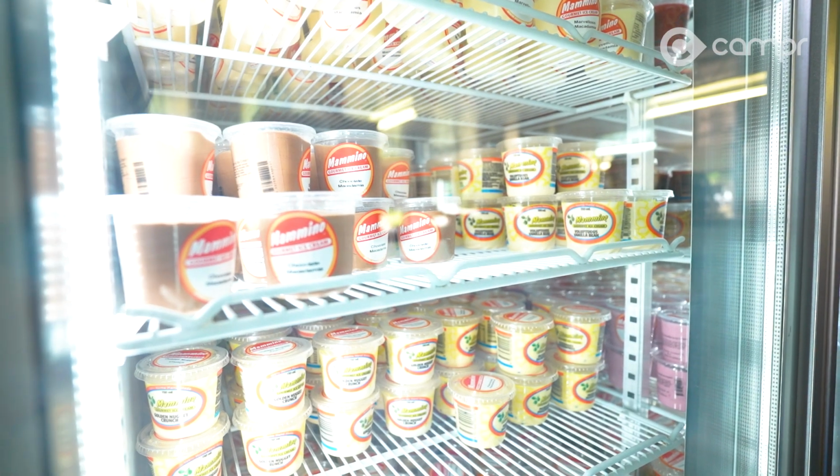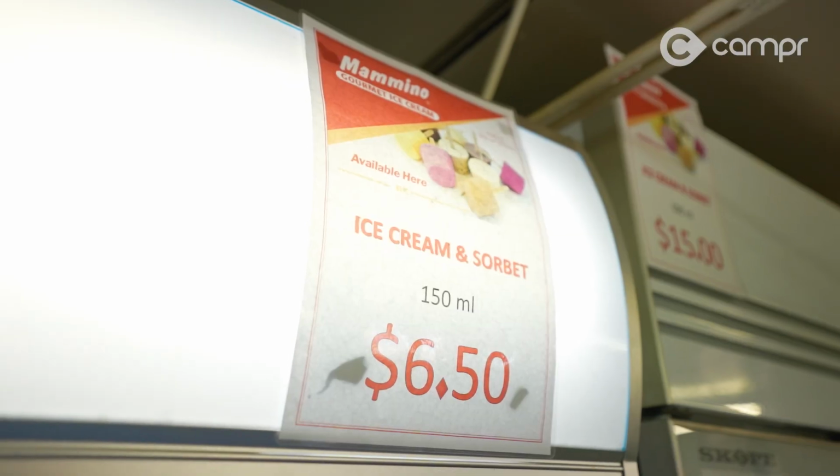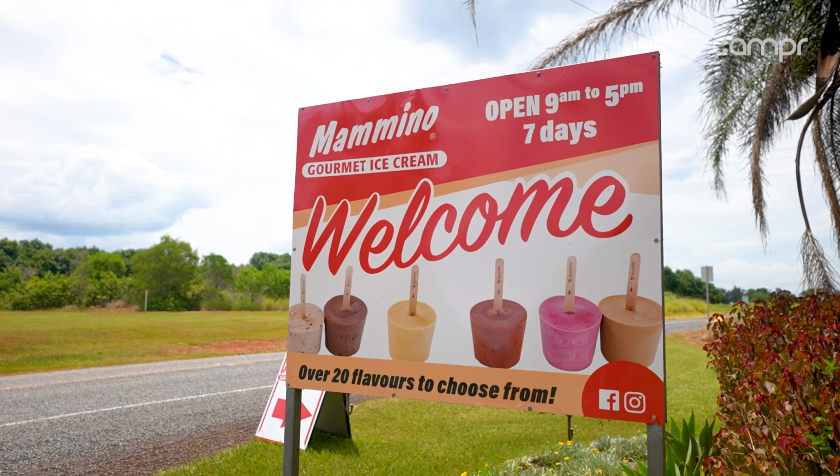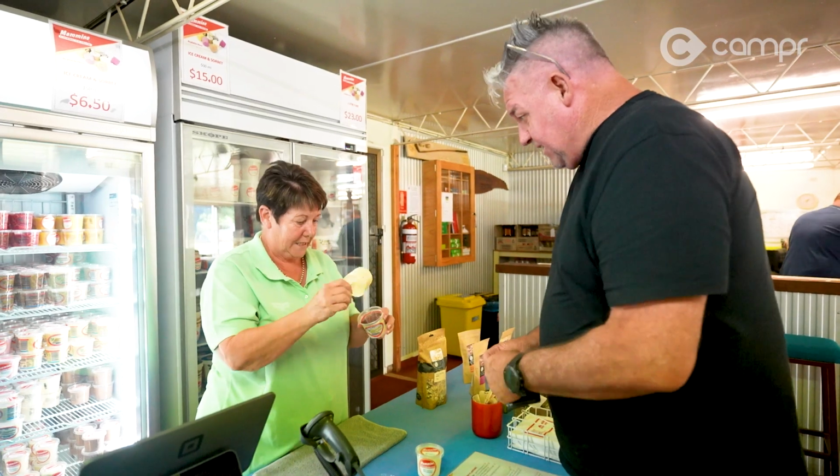Mamino's ice creams are an institution in these parts. If you haven't had one, then put it on your list. They recently moved their retail store to the Isis Golf Club, and their ice cream tastes better than ever.